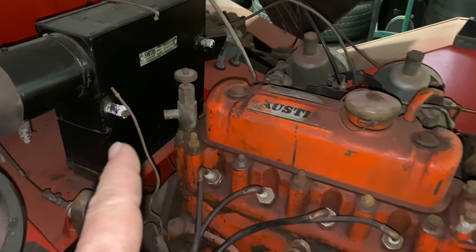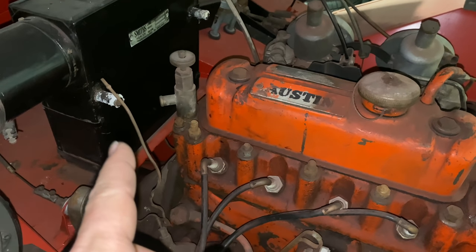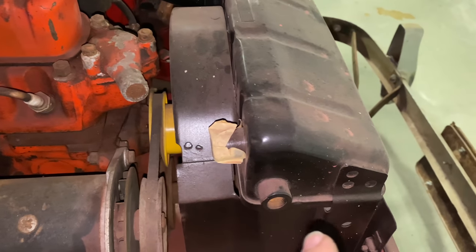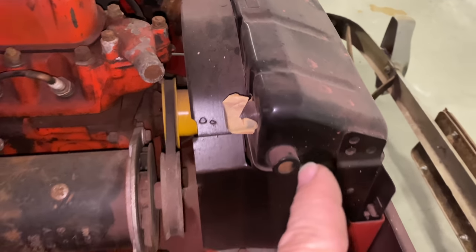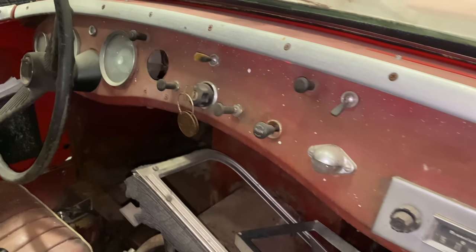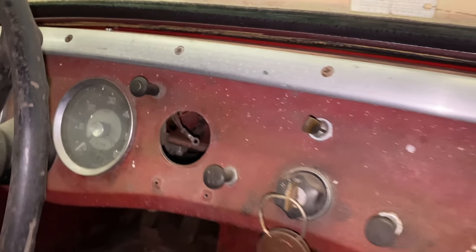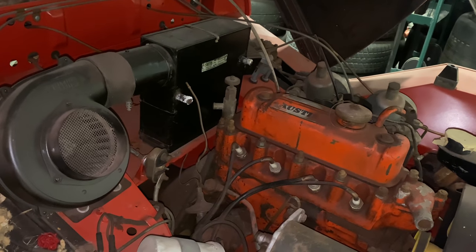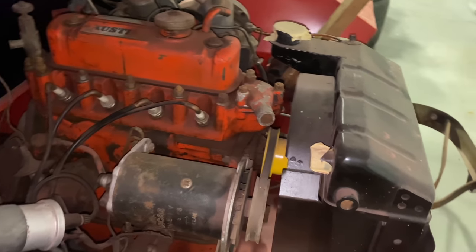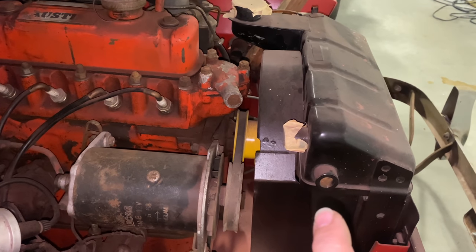This pipe right here, this is the oil pressure feed line to the oil pressure gauge, and there's also no sender for the temp sender, and that is because there is no oil and temp gauge in this car. That's missing. So I'll need to either plug that pipe or hook up a gauge before I fire the engine up, or oil will be shooting out of there. I don't really need to worry about the temperature sender right now.